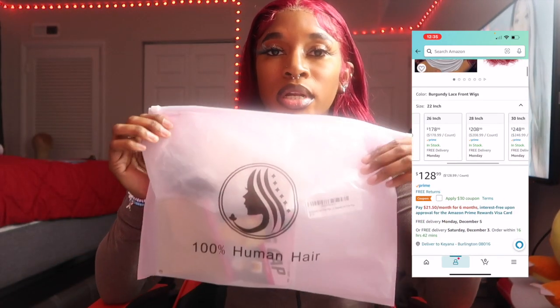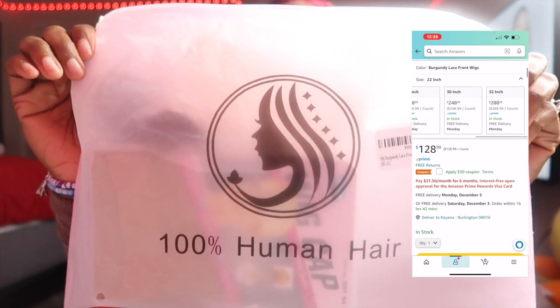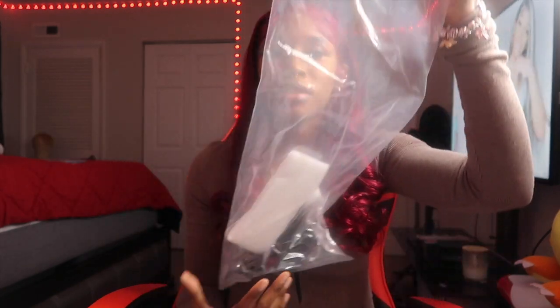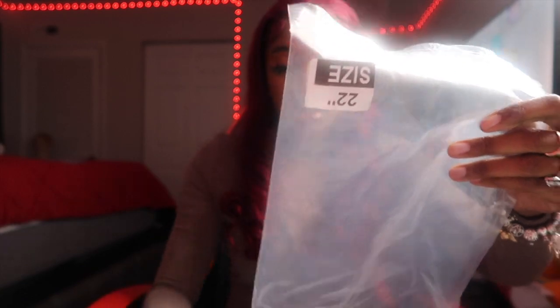So this is what it came in. It just came in this bag. Nothing special. So this is what the wig came in, 22 inches it said on there, and then they just sent me a wig cap, and that was it. They didn't send lashes, which is fine, I have too many, don't need any more.